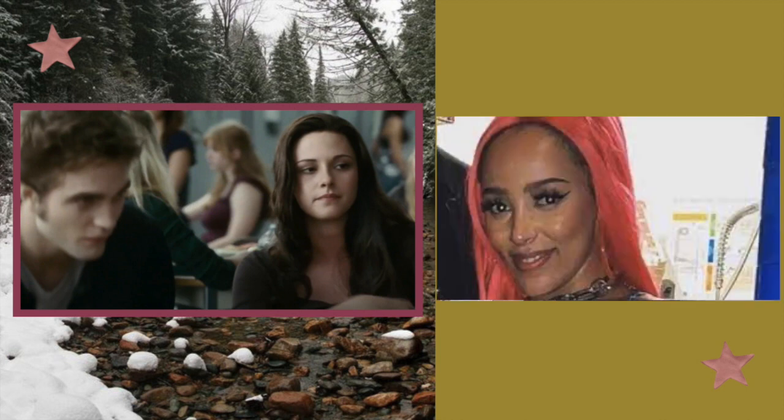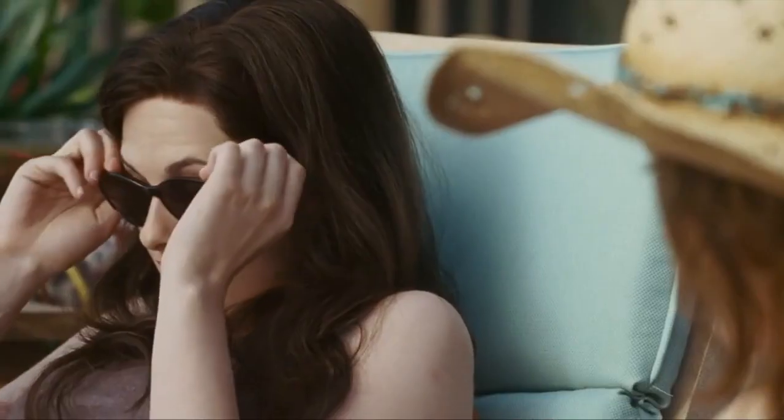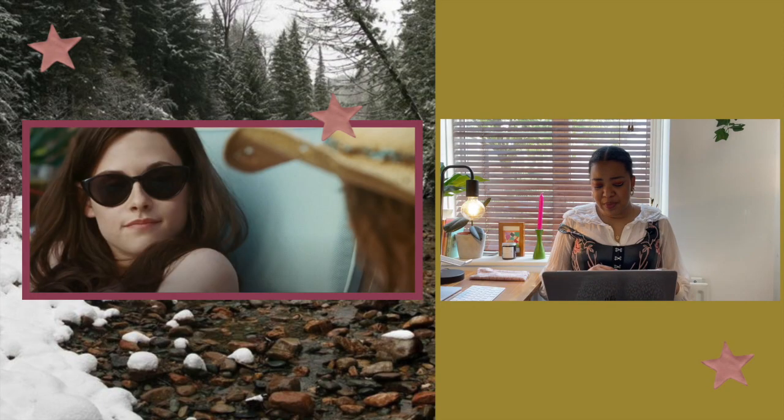I want to review this outfit right now, but I literally can't see past the wig. That is a CGI baby bad wig. Oh, I really like that Bella's in Jacksonville with her mum chilling, but I once again can't see past the wig. That's going in How Did We Get Here? The sunglasses are nice though.